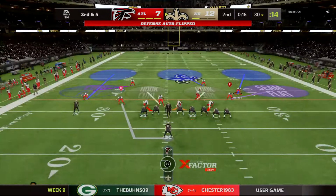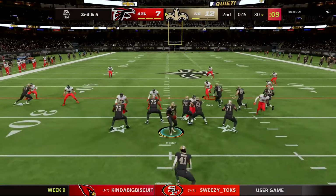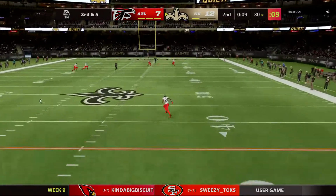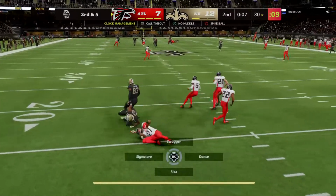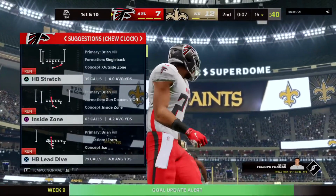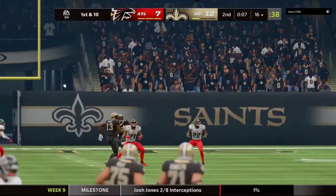They come up now 3rd and 5 following the incomplete pass. Play action now, Winston. Looking long for Thomas. Into double coverage, and it's intercepted. Picked up by Josh Jones. And the Falcons are going to take possession here at their own 16-yard line. Well, his arm strength never an issue, but this one winds up in the wrong hands.